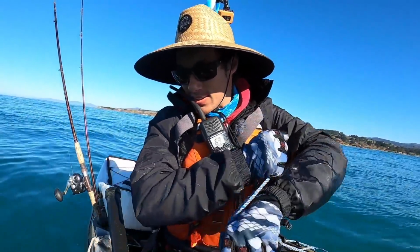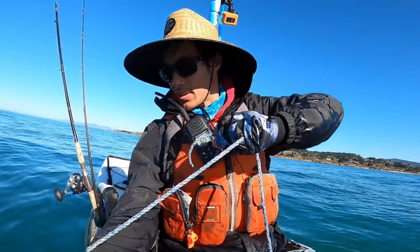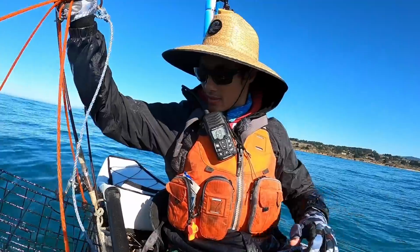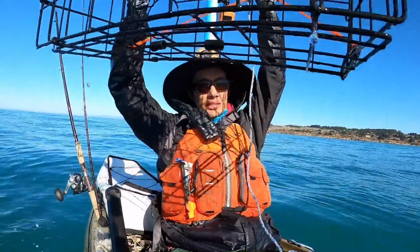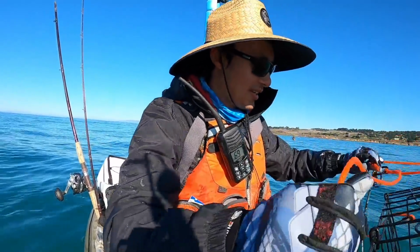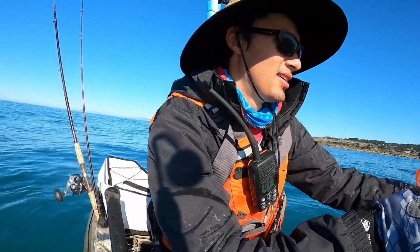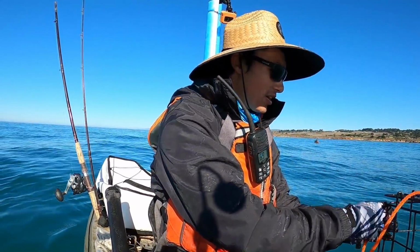It'd be interesting to see if there's anything in here. Oh, there is a little rock crab in there. Oh, well, that's kind of like winning without catching anything now that I got my trap back.